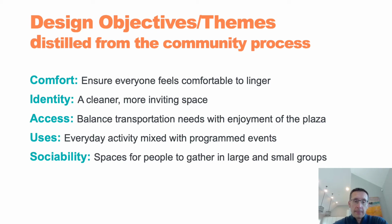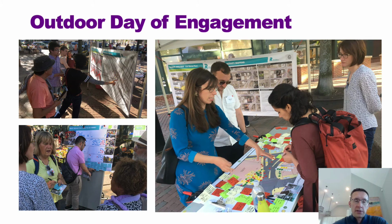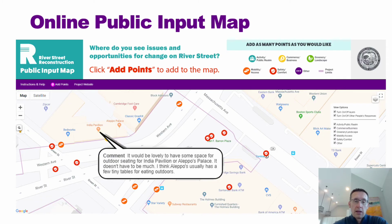Here are some examples of the outdoor days of engagement that we did over the course of a couple of summer months. And you can see there's a lot of dot exercises and getting people's preference on what type of things they'd like to see, how they'd like to see the area programmed. We also had a similar interface on an online presence with a Wikimap interface to really get people's thoughts on what they liked and what they didn't like.